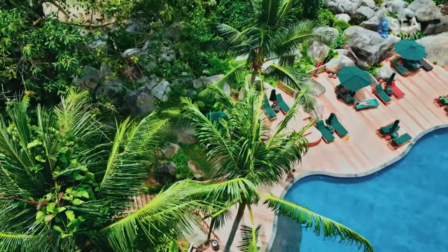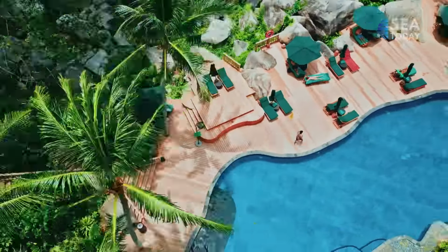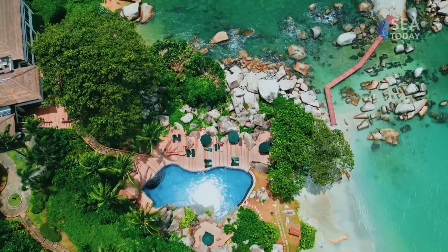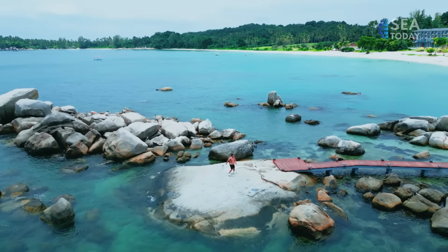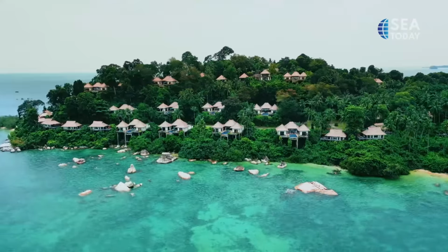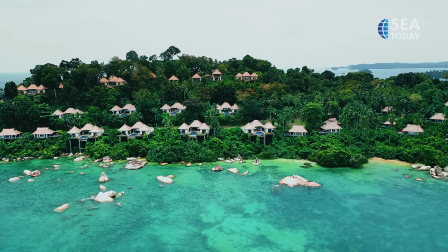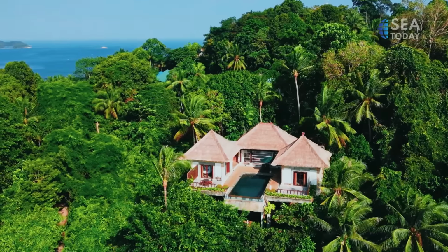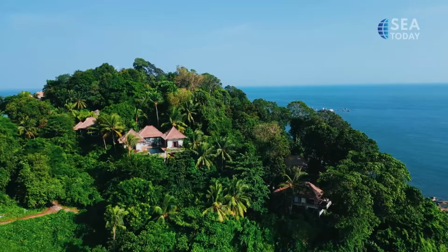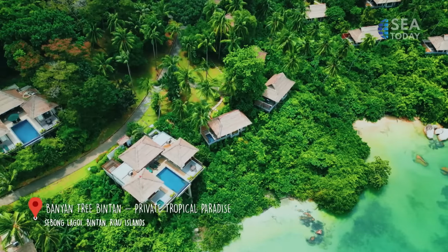Do you ever feel like you want to get away from it all? Like getting a nice little slice of paradise to yourself, where you can get some peace and quiet. Well, if you're also into incredible seaside views, world-class spa treatments, and top-tier cuisine, then Banyan Bintan is the resort for you.